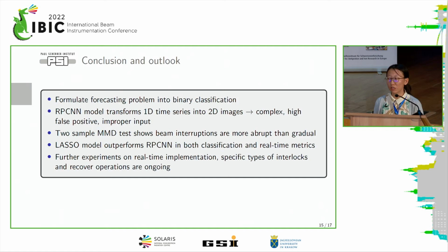It should be powerful, but it doesn't really come to our expectation, and we have very high false positives. And in the end, we realize that we actually have improper input of this model. The next step is we did this two-sample MMD test, which shows that beam interruptions are more abrupt than gradual. After that, we use this lasso model that outperforms the previous RPCNN in both classification and real-time metrics. For some outlook, some further experiment on real-time implementation on specific different types of interlocks, and also the realization of the recover operations are ongoing.